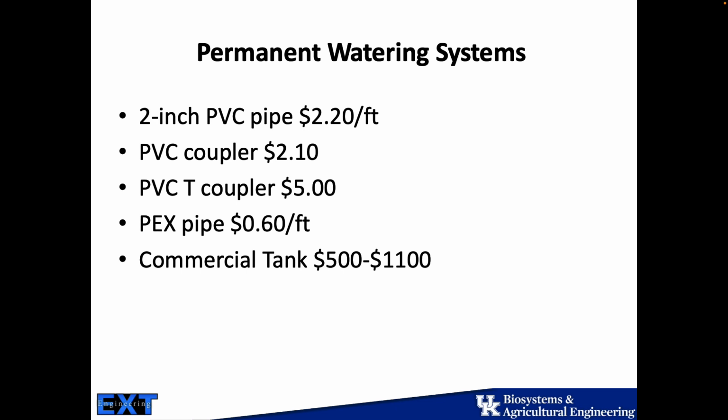I would probably, if it was me, run PEX from my main line into a tank if I was putting in a permanent tank. But those permanent tanks are not inexpensive. 500 to 1100, I think that's also very generous. I think I'd be looking at 800 to 1500 right now, depending on the size tank. These systems are a very significant cost to install. There's a lot of money involved in both watering systems. So being really cognizant when we're building our rotational system and figuring out how to utilize water strategically is going to be really important for keeping the costs effective on both of these options.